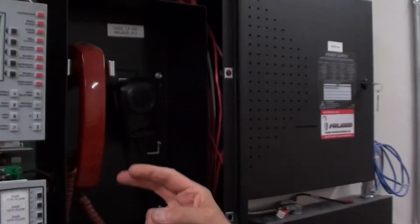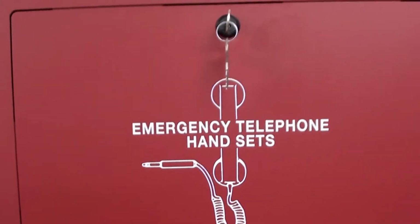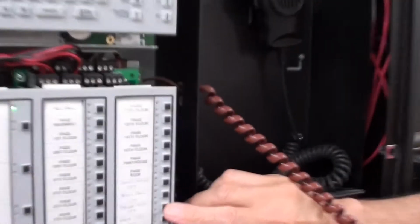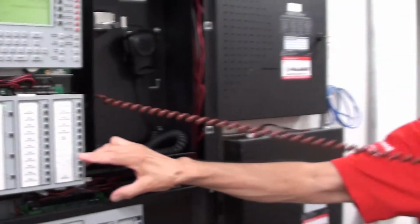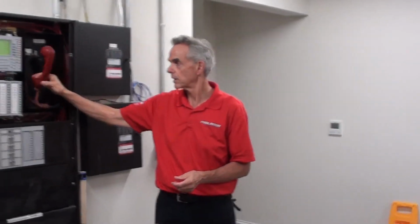The red phone here is for the fire department's use. They have their headsets in the cabinet over here that can be plugged into stations on the stairwells, north and south stairwells. If they are running up and down the stairwells in some of the high-rise buildings, their radios don't work all that well. But by lifting the phone and pushing a button for south stairs, north stairs, or the areas near the elevators, they could talk to somebody in those stairwells using the emergency headsets.